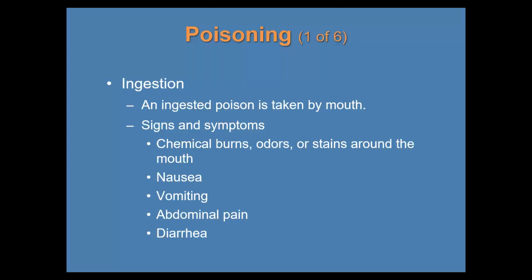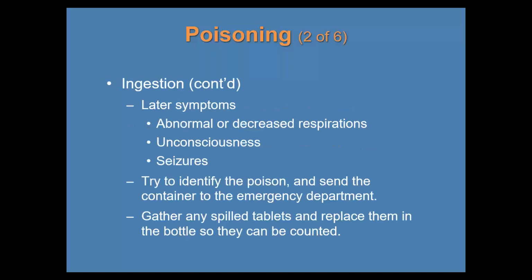So again, with that, generally you're going to have nausea, vomiting, abdominal pain, diarrhea, restlessness, anxiousness, could potentially be unconscious, also could cause seizures. So that's a little bit later stage, but nonetheless, things that we really need to be concerned about, especially in small children. It won't take that long for those effects to start taking place.